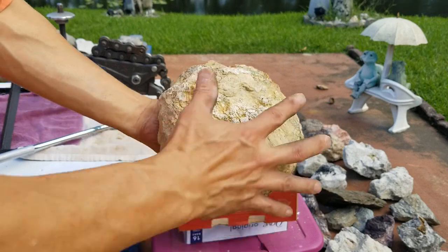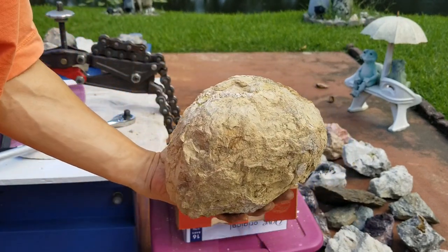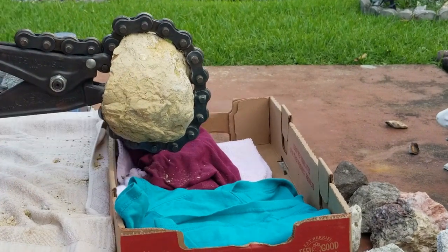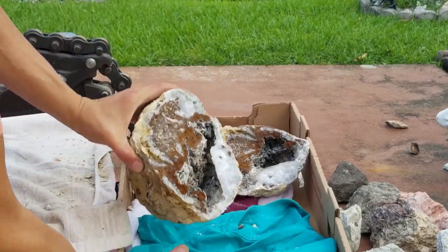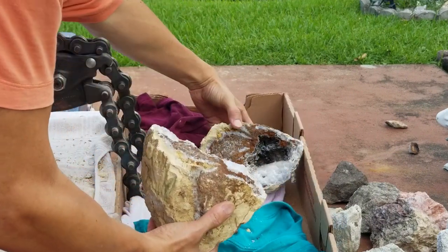Okay, got a big boy here. Kind of an oblong shape. A massive guy. Got to make a little nest in case this guy decides to pop around. He's so big. Oh, nice. Okay, that was close. We do have a nice cavity. Check it out.